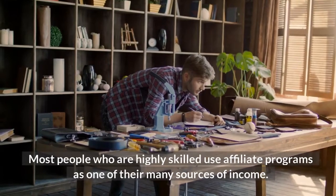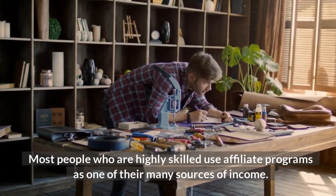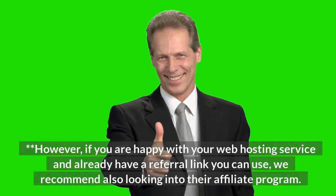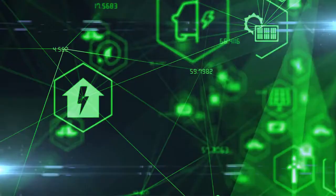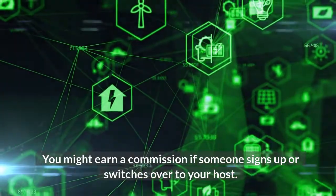Most people who are highly skilled use affiliate programs as one of their many sources of income. However, if you are happy with your web hosting service and already have a referral link you can use, we recommend also looking into their affiliate program. You might earn a commission if someone signs up or switches over to your host.